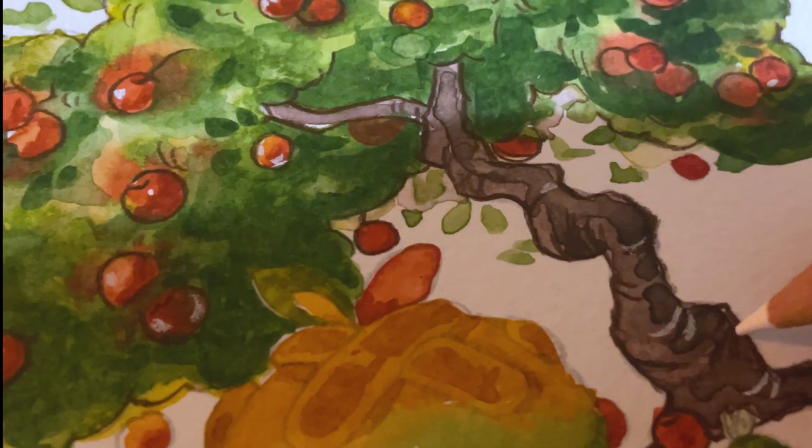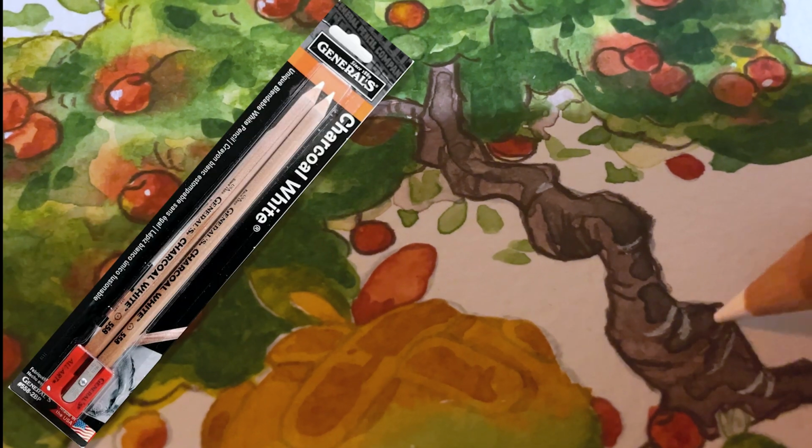And if you're wondering what kind of pencil I use, this kind. And look at this little firefly that's trapped in my window.